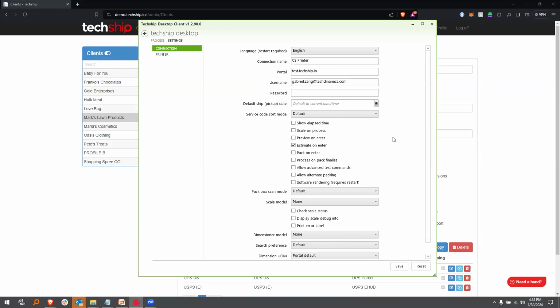Similar scenario with estimate on enter. This is typically used by warehouses that want to rate shop, but they don't want the system to have the final word on what carrier and service to use. Rather, they estimate and then manually pick which option is the most optimal based on their subjectivity of the case, okay? One of these cases, for example, was a warehouse that wanted to make decisions on flat rates. So these were comparing flat rates to regular rates, and they had many scenarios at the same time.